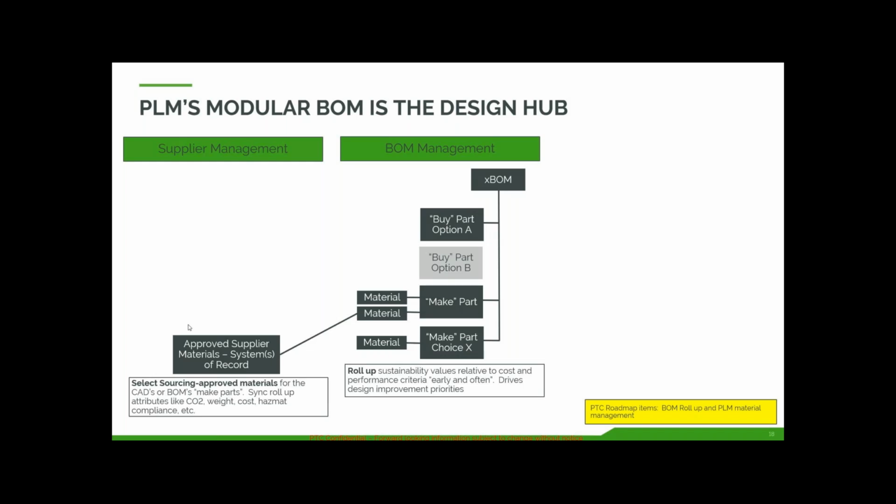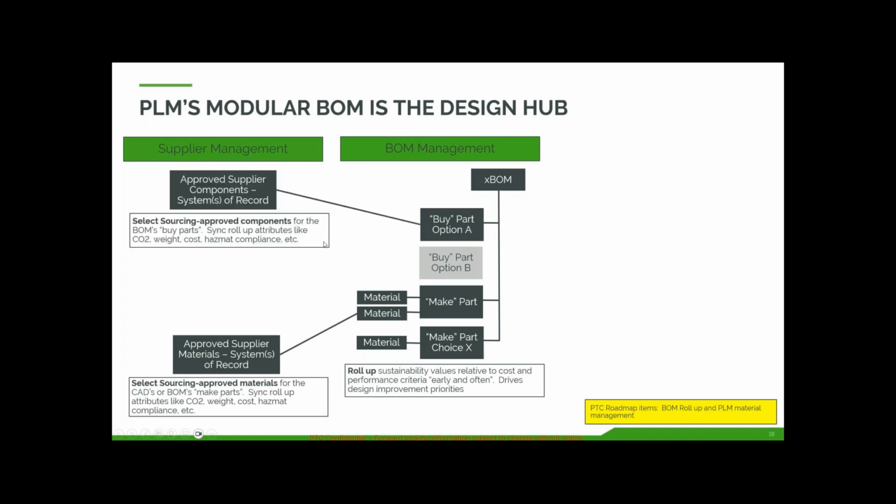So I just rounded off, I think, 7 different attributes that you would probably want to synchronize with your material data sources at the material level so that you can roll those up. And you would look for similar attributes when you do your supplier component selections as well. But rather than having that parsed down to the material levels, your suppliers would need to provide that to you at the component level. And that's probably the only way that they would give it to you, because breaking it down further would get into their IP. And that's fine, because you just need to be able to roll it up. So if they roll up there at their component level, you would stuff those same attribute values at the part level rather than the material levels.